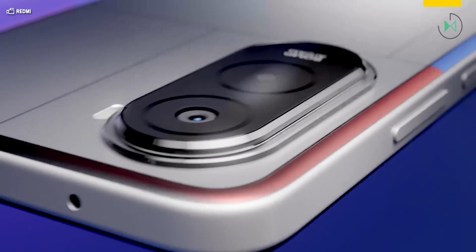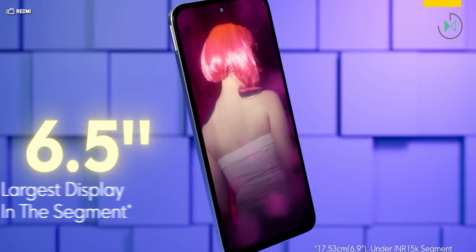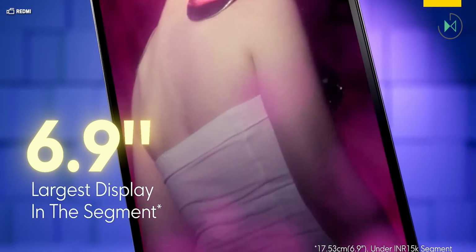It boasts a back with 4 distinct curves which enhances grip and provides greater comfort. The screen measures 6.9 inches, offering full HD resolution, and an update rate that can reach up to 144 Hz, but it seems it won't be an AMOLED screen.